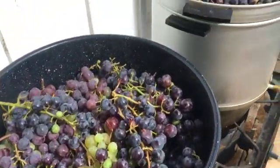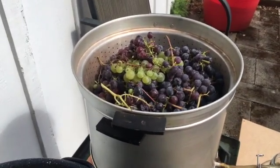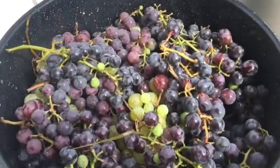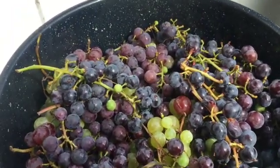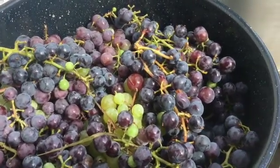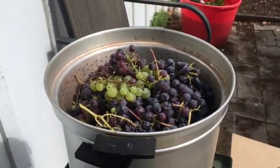So this is what each of the steamers looks like from the top view with the grapes in them. As you can see, I've put in a couple of varieties within each. In this case, the white table grapes with the Concord, and you can even see a little bit of the red table grapes in there too. By doing that, that's what's going to help with a different flavor.